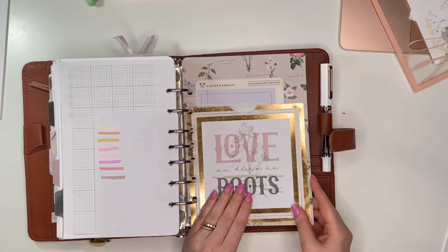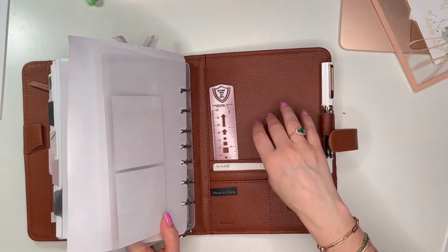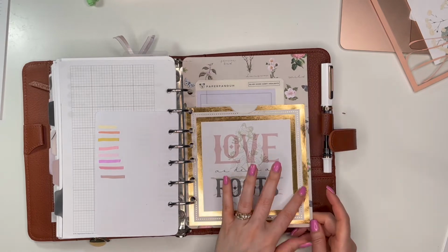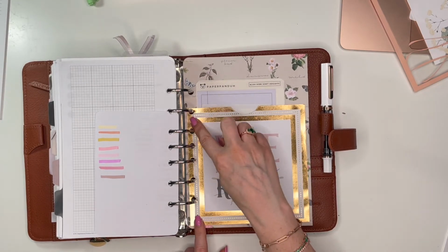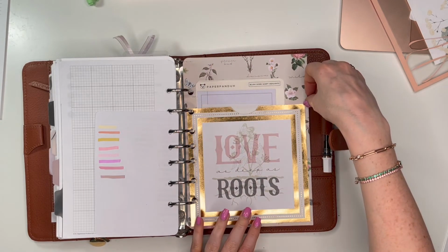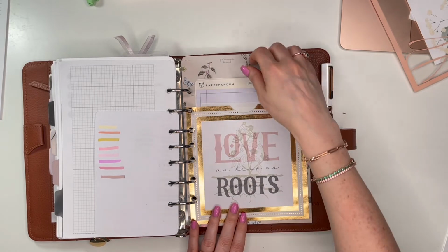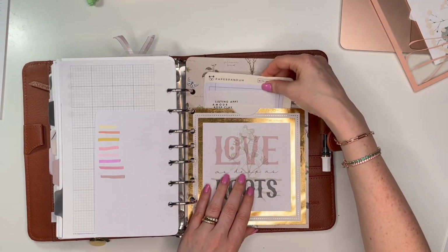So this is a DIY sticker pouch that I had in the back of my planner, my last couple of planners. And I just figured I'm just gonna put holes in it. I don't know if it's because it's gold foil, it doesn't like to stick down. So I put holes in here so that my stickers can't fall out. I use some heavy duty glue on that side. It's looking like I'm gonna have to here too, but it's fine for now. And then I have some stickers in here.